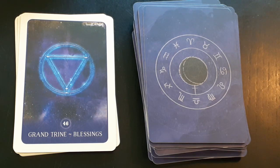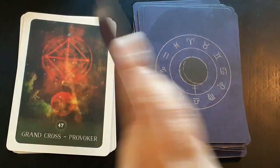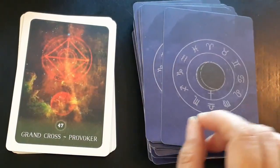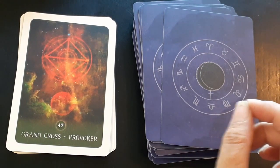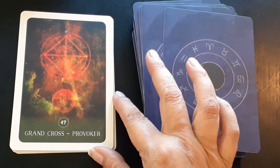Corresponding tarot card is Temperance. Key ideas: harmony, completion, being in a good place, easy flowing energy, opportunity, contentment. Grand Cross, Provoker.